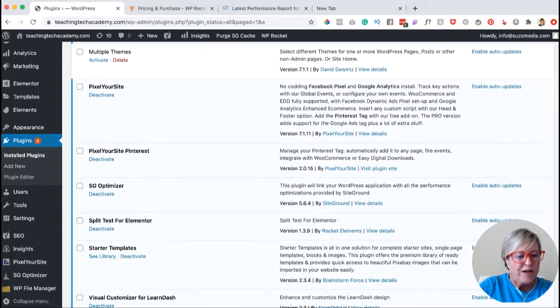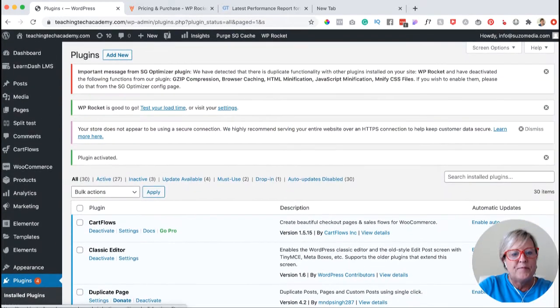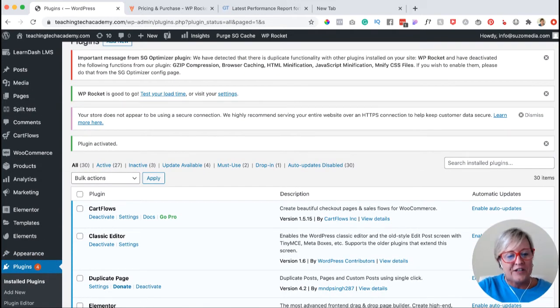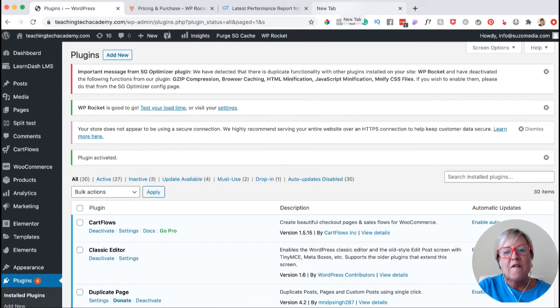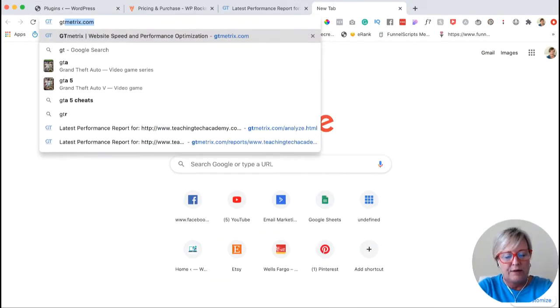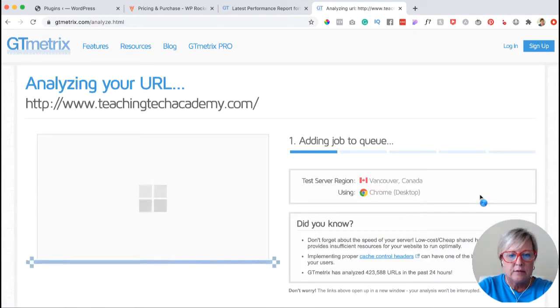Okay, so let's scroll down and make sure it's installed. And here it is, WP Rocket, fantastic. Now let's go back to GTmetrix and retest. I haven't done anything. I'm not going into any tabs in WP Rocket. So let's just, for kicks, see what it is just for the fact that I installed the plugin. I'm opening it up in a new tab because that'll help me better compare, entering my URL once again.